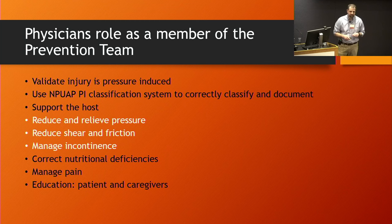So as a physician, our role, I mean, most of wound care is nursing care. You are the nursing staff. The care techs are the ones that are providing most of the day in and day out care. As physicians, we validate the injury, document the injury. Obviously, we're part of the team, support, and all that. But most of the day in and day out care is by the excellent nursing staff.